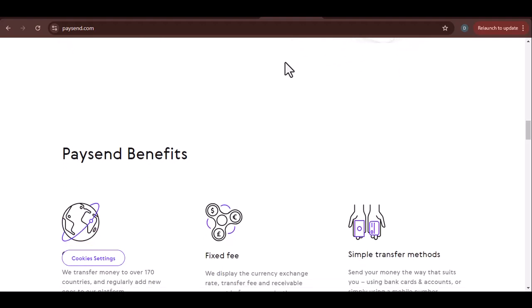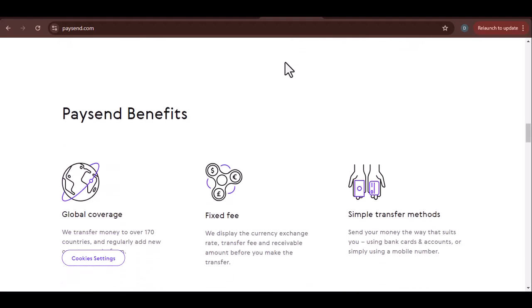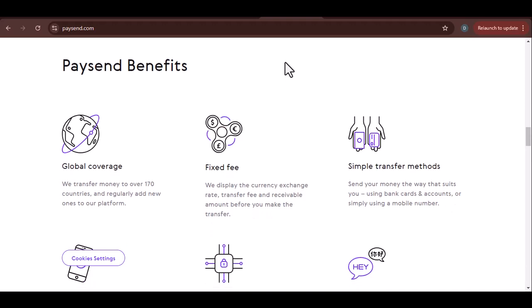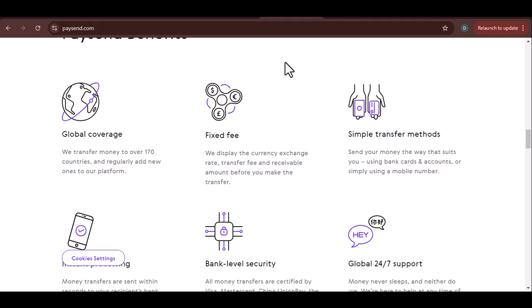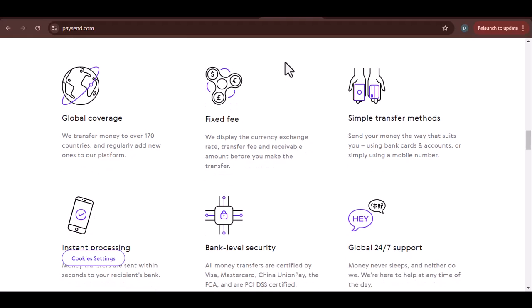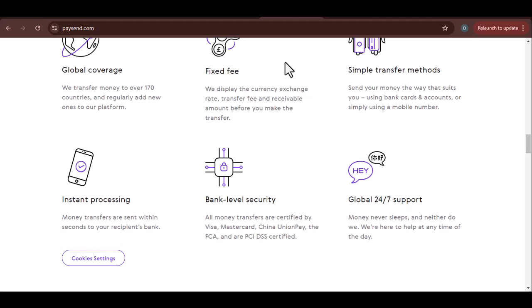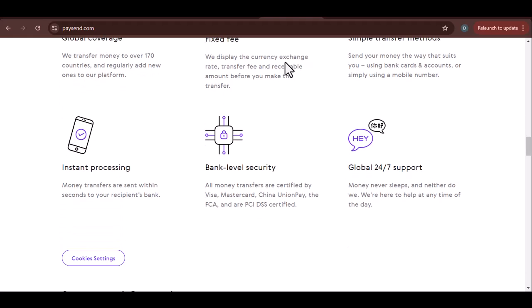Real-life examples. Personal anecdotes. Share personal stories or testimonials from others who have used Paysend to highlight the speed of the service. For example, you could talk about someone who sent money to a family member in a foreign country for an emergency and how quickly it arrived.